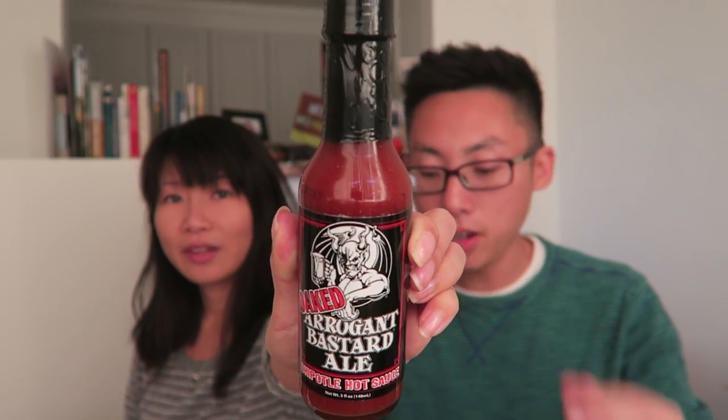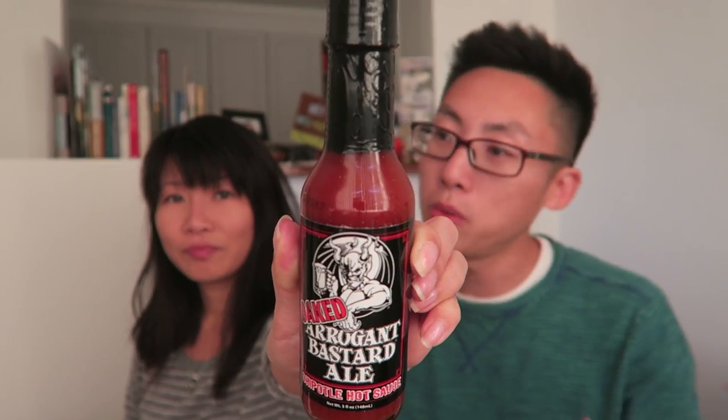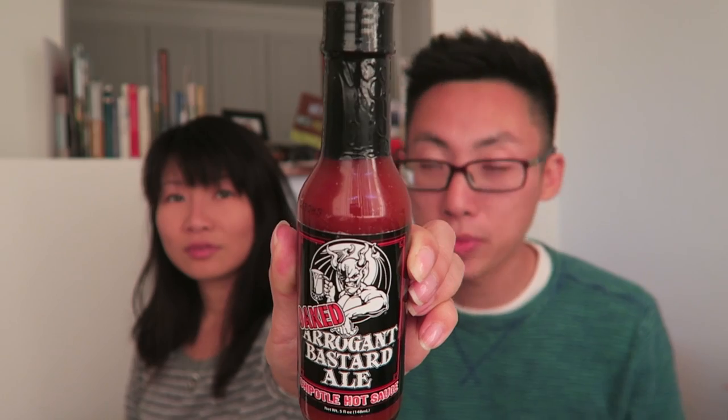Now we have Arrogant Bastard Ale Chipotle Hot Sauce. In case you didn't know, Arrogant Bastard is a beer from one of the largest local breweries called Stone Brewing. So I guess they have a hot sauce too. It's got some good flavors. It's not super spicy. It's more like chipotle-y. I would say it's kind of spicy. It's hot sauce. I would say this is spicier than the beef jerky, but for a hot sauce.